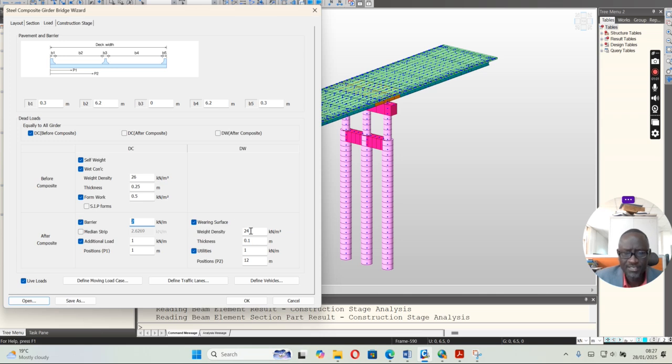Wearing surface could be asphalt, but sometimes they can change to concrete. So conservatively, I have indicated 24, but it could actually have been 22. Yeah, 22. That's the weight per cubic meter of asphalt. So you have utility. We also assume utility can be there. You indicate your utility.